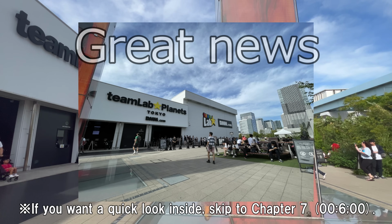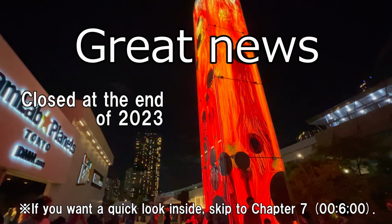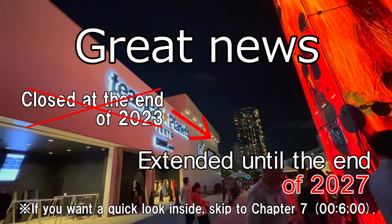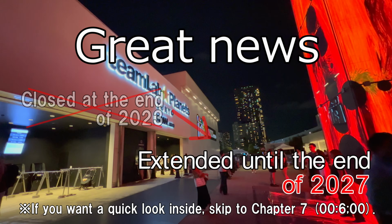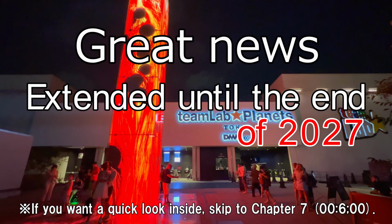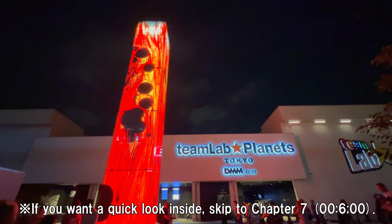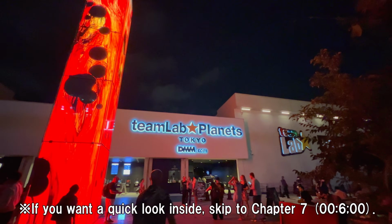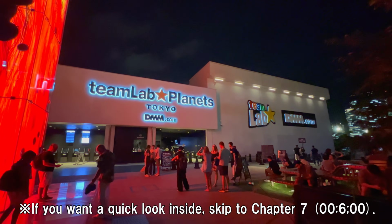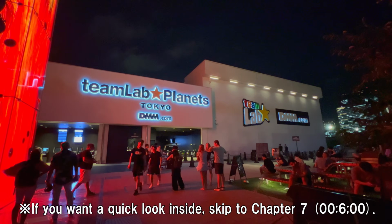I have one big, great news. It was scheduled to close at the end of 2023, but due to popular demand, the closure was extended until the end of 2027. So, there is still a chance for those who are planning to come to Japan after next year. Also, a new store is scheduled to open in Tokyo in January 2024, so we will sneak into that store and upload a video. Please check it out and use it for your travels.